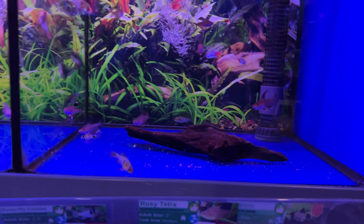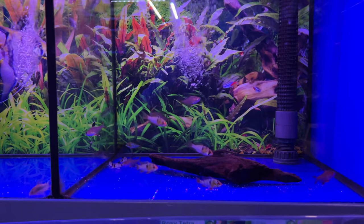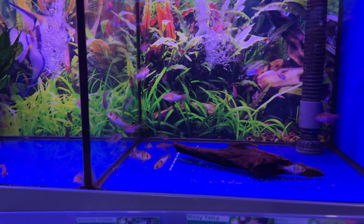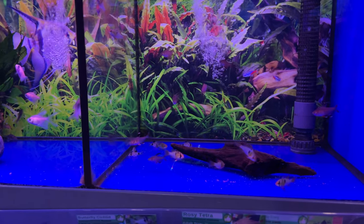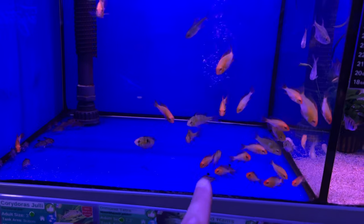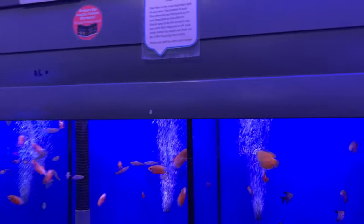Ooh. We've got... I've forgotten the name of them. What are they called? Oh, Bolivian rams. I like them. They don't live very long though, I didn't realise. They live about 2 years. Yeah, a lot of tropicals don't live a long, long time. Again, some more rams there. Golden rams. Yeah, that's a very good selection of tropicals, marine and cold water.